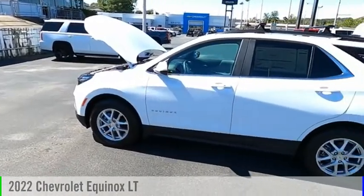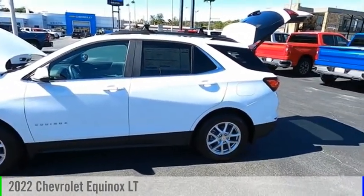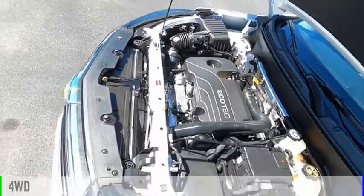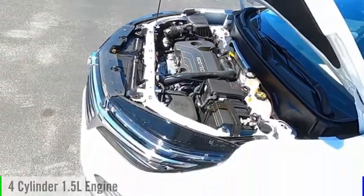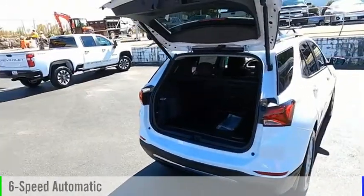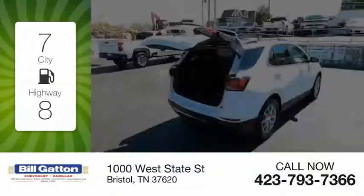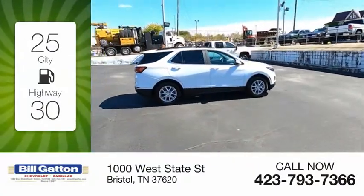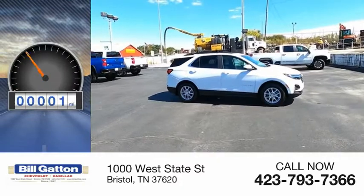Looking for the right vehicle? Check out the 2022 Equinox. This vehicle is powered by a four-wheel drive, four-cylinder, 1.5-liter engine, and comes with a six-speed automatic transmission. Great fuel efficiency saves you money by requiring fewer trips to the gas station. This vehicle has less than 100 miles.